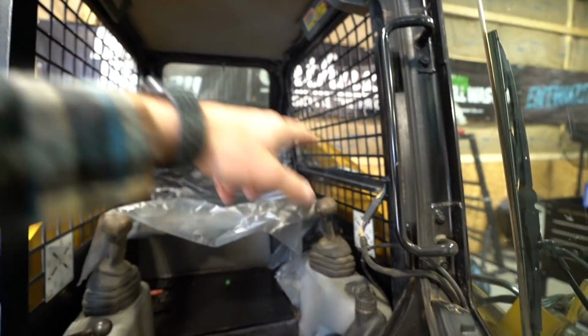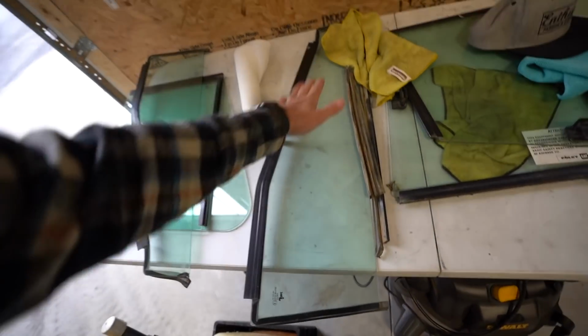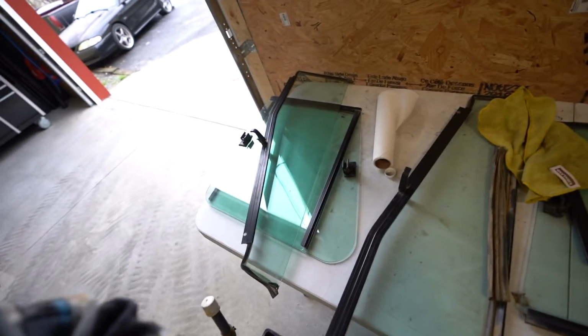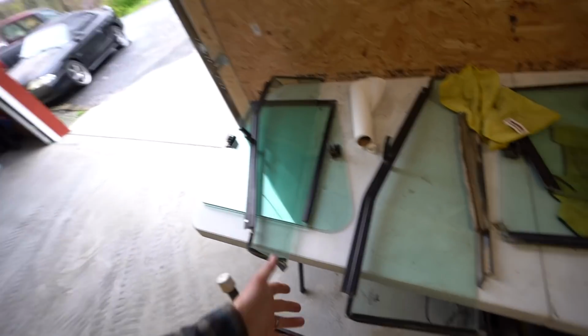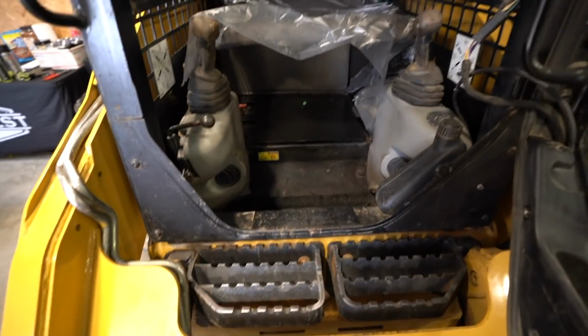Then I decided to remove the glass panels from each side of the cab because they had a complete coating of contaminant, dirt, dust, debris, water, etc. built up on them for a period of time. So we got all the glass nice and cleaned up. And then I figured, why don't we go a step further and get a majority of the dirt removed?